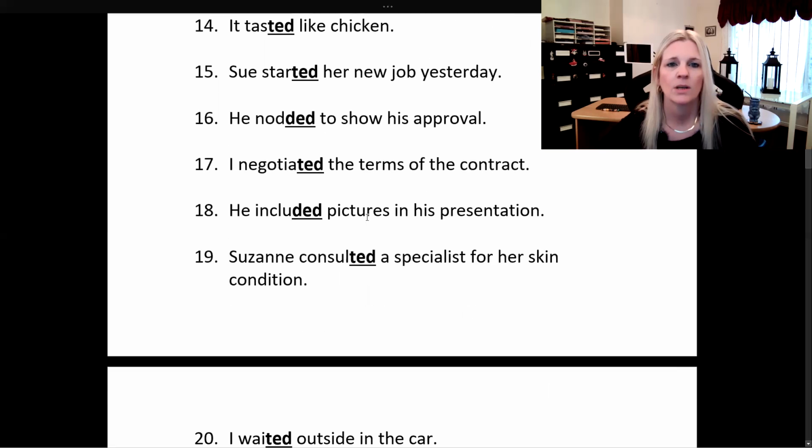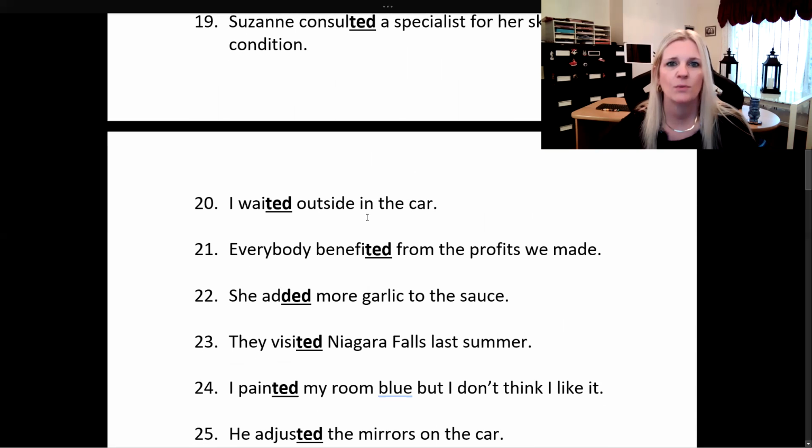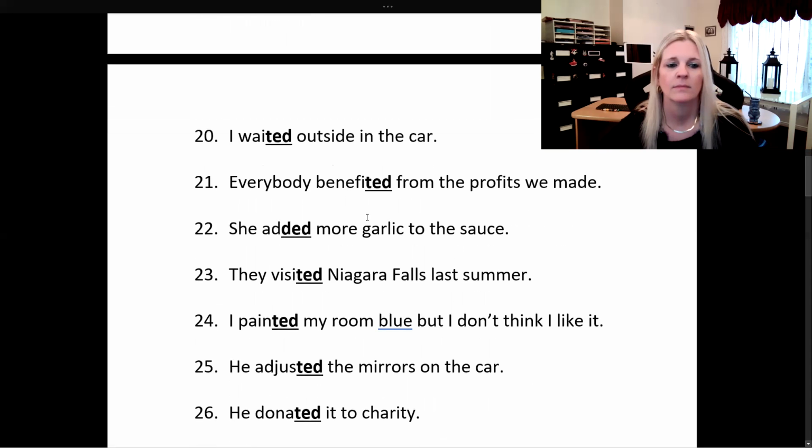Suzanne consulted a specialist for her skin condition. I waited outside in the car. Everybody benefited from the profits we made. She added more garlic to the sauce. They visited Niagara Falls last summer.